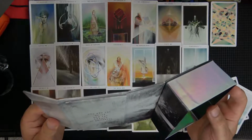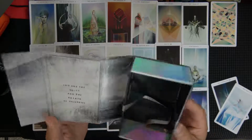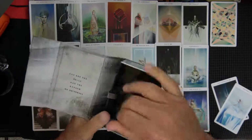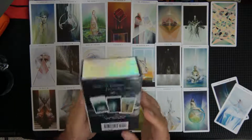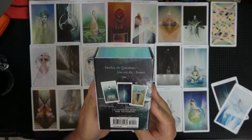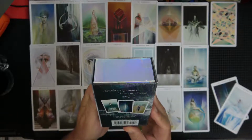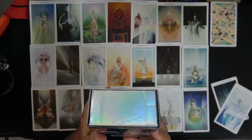"You are the voice and the breath of universes." I can agree with that. It has a ribbon. It's nicely done. It looks nice and all that jazz. Magnetic. That's what the back looks like. Fountain Illustrated Deck and Guidebook. The guidebook is not illustrated, I don't think.